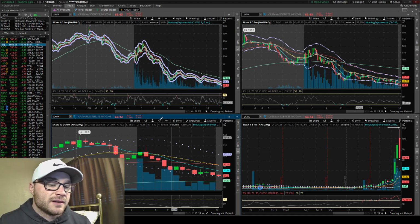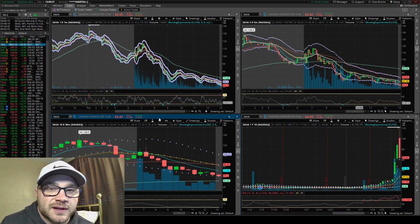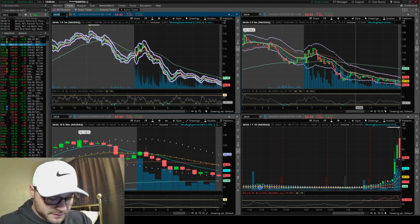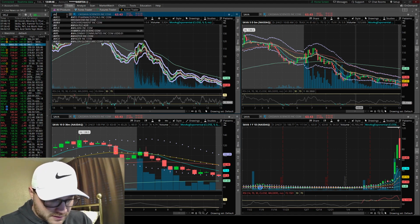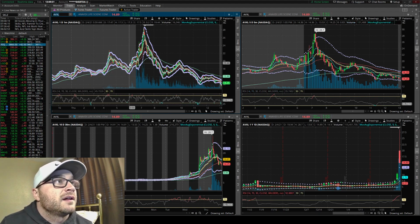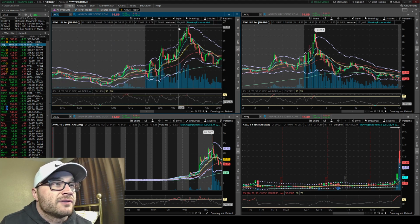It was heavily shorted, and all the WallStreetBets heavily shorted plays were down considerably percentage wise today: AMC, GameStop. And along with SAVA, there's Anavex. So it had a huge spike this morning. I mean, it ran like crazy in after hours too. But that's why it's still green on the day at 43%.